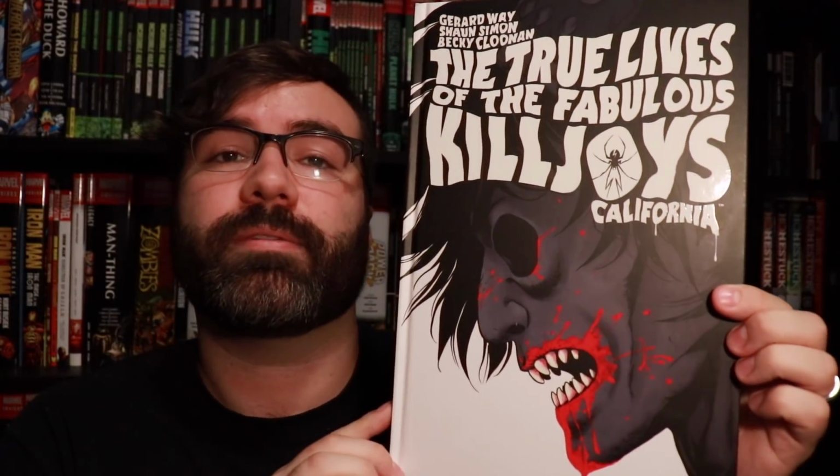Then I also had one book from Dark Horse this time, and that is the new library edition printing of The True Lives of the Fabulous Killjoys. This is Gerard Way's book written alongside Sean Simon with artwork by Becky Cloonan. That's based off of the last album by My Chemical Romance.